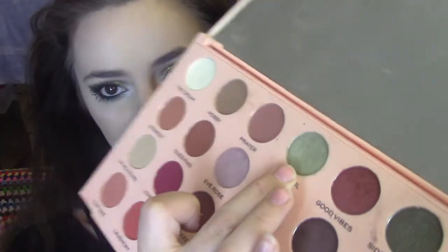Obviously I used the shade Grateful on my lid today, which is the limey green one, and I mean, it looks absolutely stunning. Yeah, it didn't instantly come out like that. I did have to build it a bit, but do people really not have that level of patience? The thing is, when I do eyeshadow, I always do it on days where I have a lot of time to spend on my makeup.